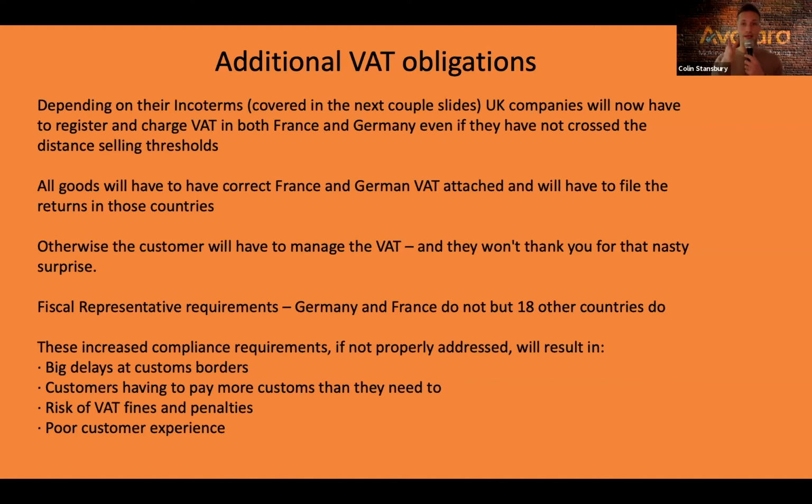So here's what we've got, guys. Here's the result and the consequence of that last 5 minutes. Big delays at customs if not properly addressed. Customers having to pay more customs than they need to. Risk of VAT fines and penalties, and a really poor customer experience. Okay, so here's the reality.